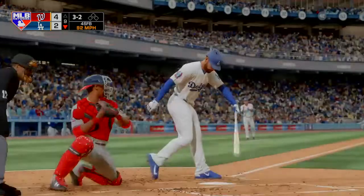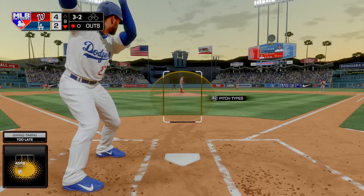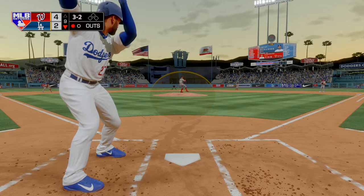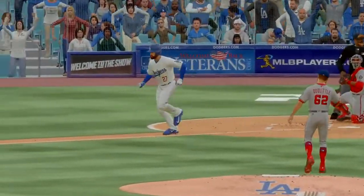There's the good fastball, and he can't catch up. 3-2. When you get yourself to a 3-1 count and you get a fastball, those are the ones you really want to punish. Couldn't get the bat on it, so we'll see if that comes back to haunt him. And Kemp is able to lay off as he'll reach base on ball 4.